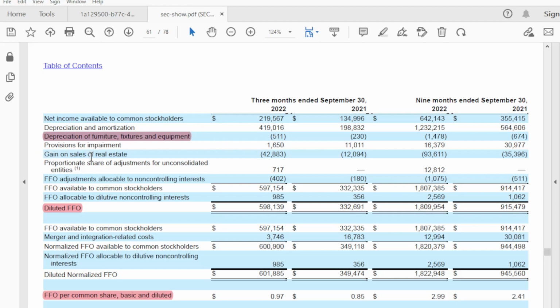So now we have gain on sale of real estate. So they're not in the business of flipping real estate. They're in the business of leasing and collecting rent. So this doesn't concern primary operations. So they decide to take this out. So they take this out of the net income amount. So after all of this reconciliation, we have something called funds from operation. So this funds from operation, it is $598 million.